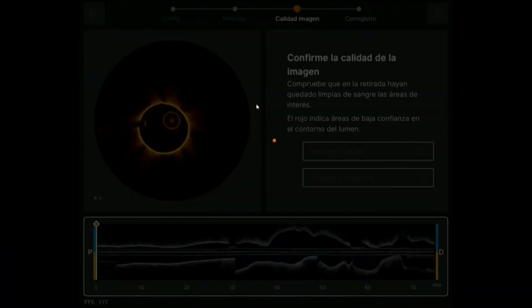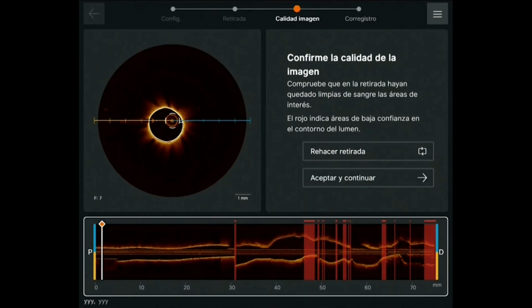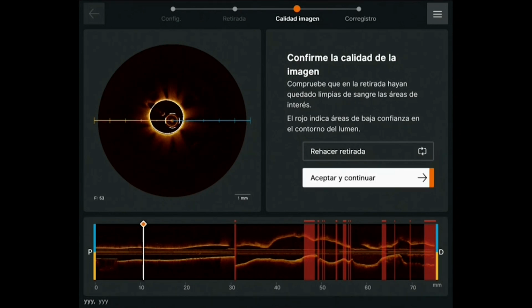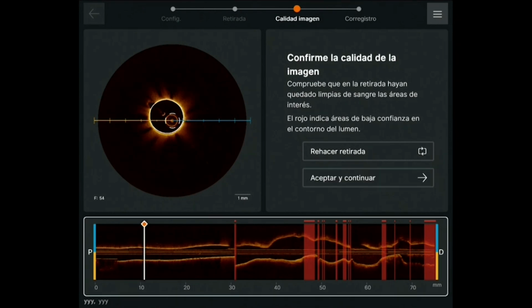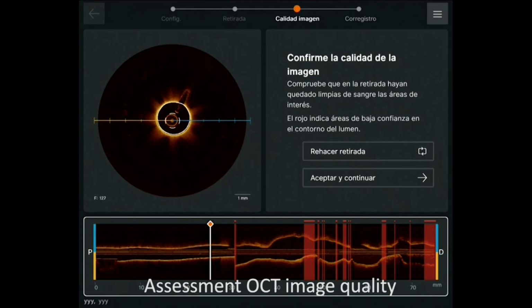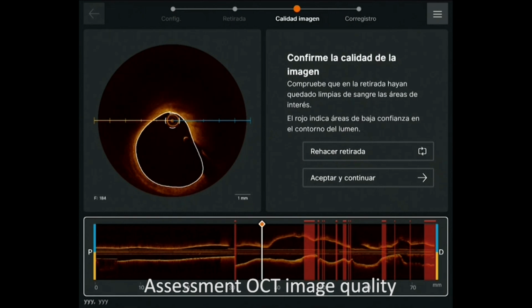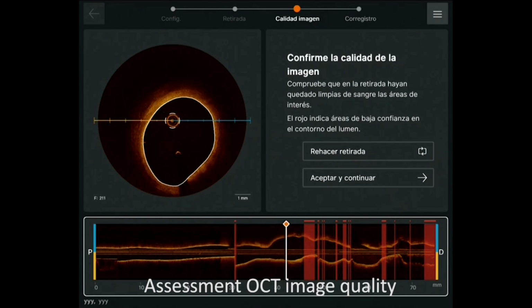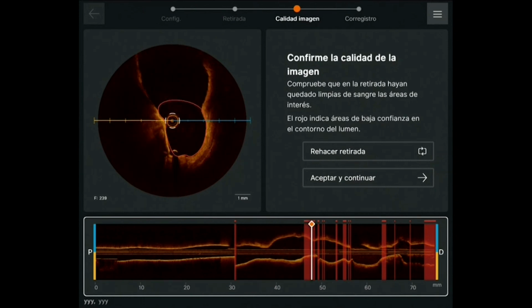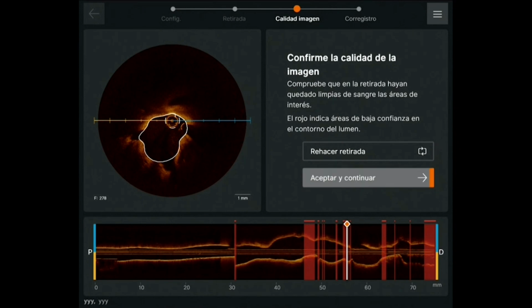The first thing it's going to ask is about the quality of the image. The system is going to provide some information about parts or some frames where there is some uncertainty about the measurements. But if we review it and we think it's fine, we can just proceed. And I think it's fine. You can see that there is no blood. I think the quality is pretty good. It's a superb quality. And so we're going to accept this and continue.